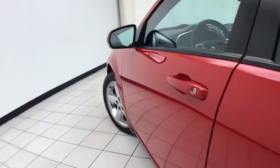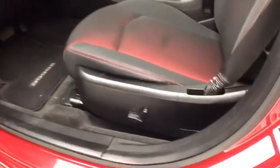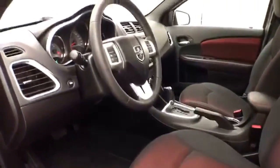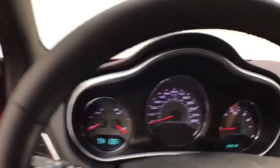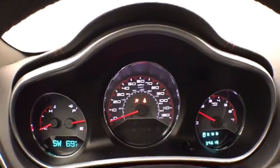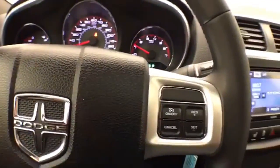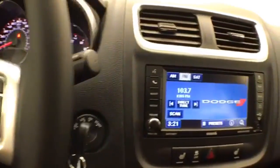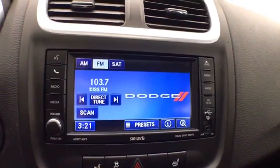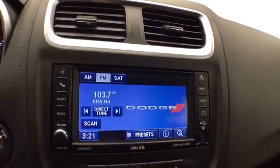This SXT Plus has keyless entry with a remote start, power windows, locks, mirrors, power driver's seat, along with a tilt and telescopic steering wheel to put you in that perfect driving position, power moonroof, gauges, cruise control, steering wheel mounted audio controls, 6.5-inch touchscreen, 4 radio. It's also satellite radio capable.